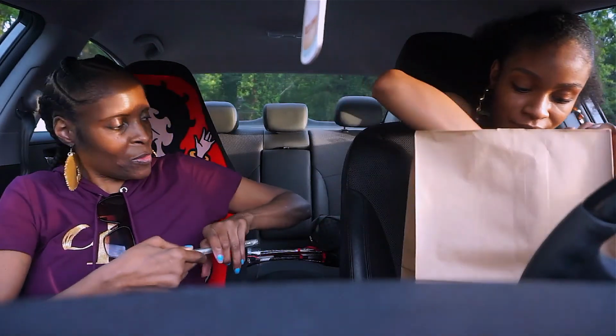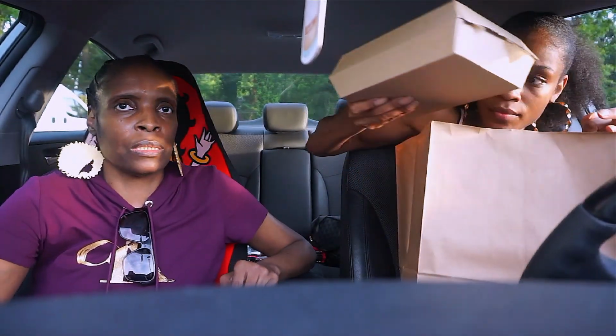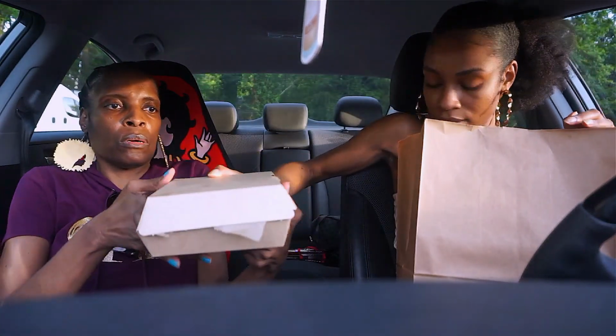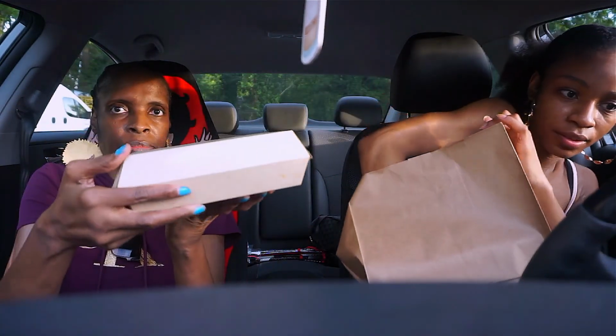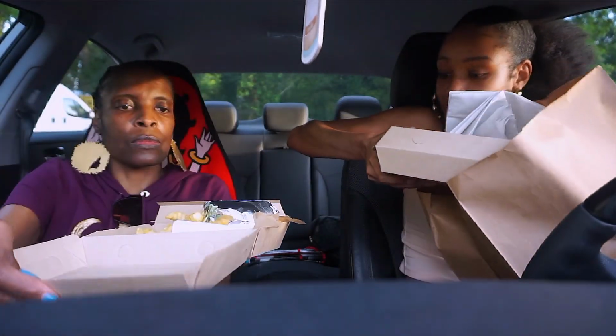Yes. So today we got two things on the menu. We're trying out the One Night Stand and the Ménage à Trois, which I'm not gonna tell y'all what it means. Oh, they don't label it? Oh Lord, look at the size of the box. Oh, they did.